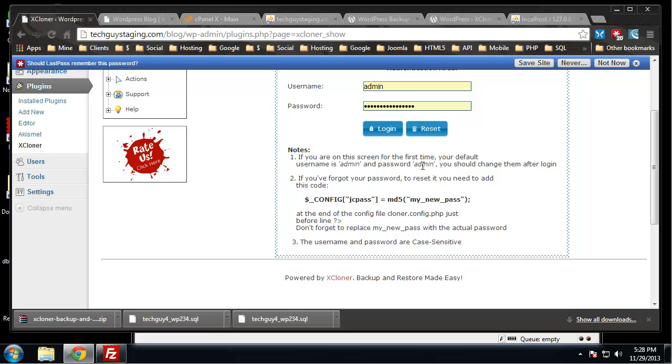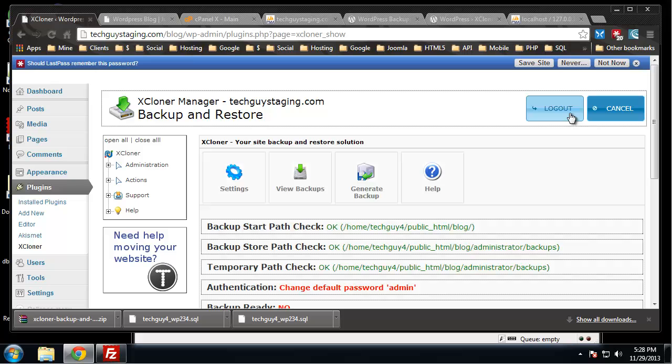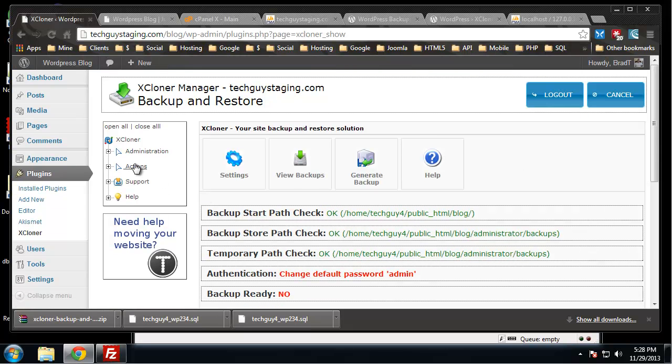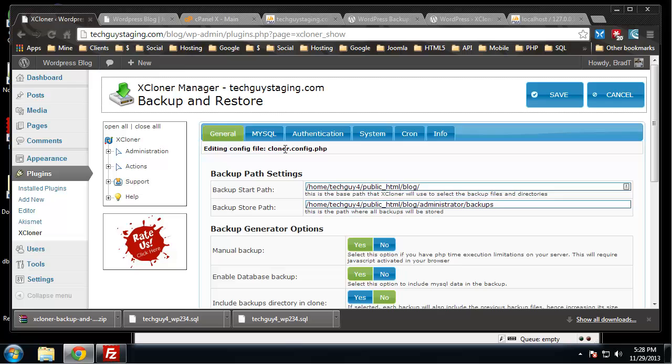Okay. Your default username is admin. Okay, so we just have to log in as admin, I guess. That's kind of odd. Alright, so let's see. Settings. Let's click on settings. It's always a good place to start.